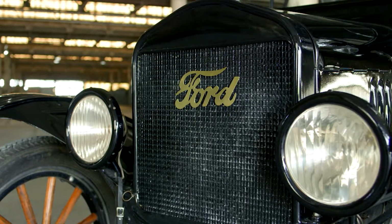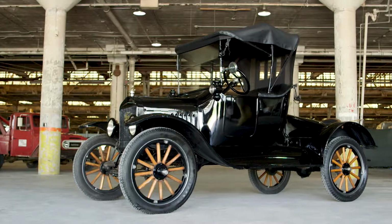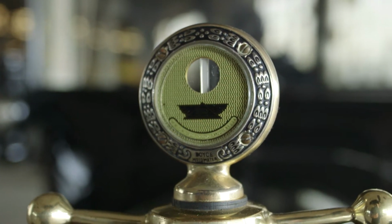I do. It was built the same year this facility opened. And it still runs? Still runs. There it goes. Listen to that. Pretty cool, huh? I hope I start when I'm almost 100 years old.